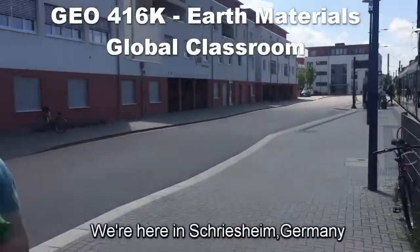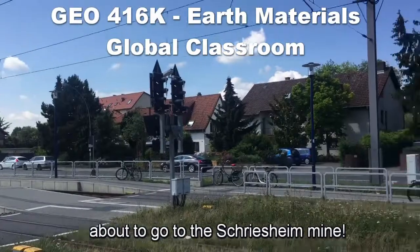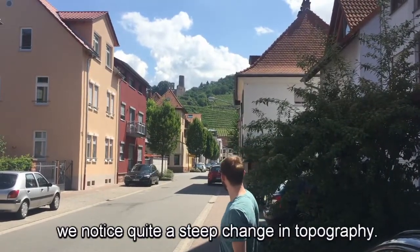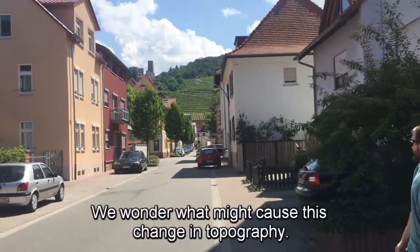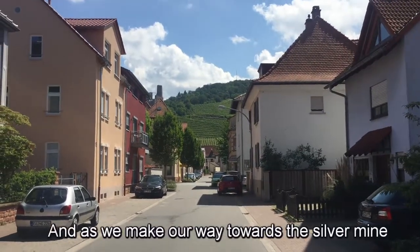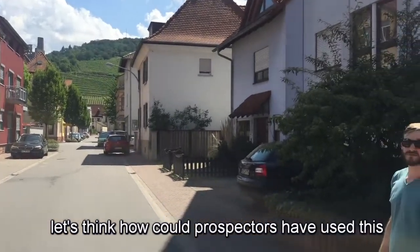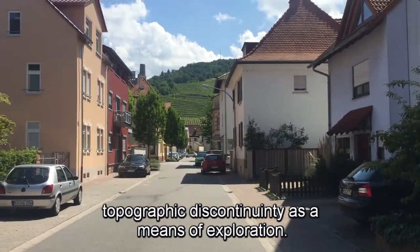We're here in Schriesheim, Germany, about to go to the Schriesheim mine. As we head east toward this castle, we notice quite a steep change in topography. We wonder what might cause this change in topography. And as we make our way toward the silver mine, let's think, how could prospectors have used this topographic discontinuity as a means of exploration? Let's go!